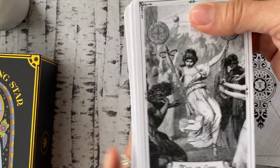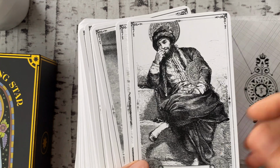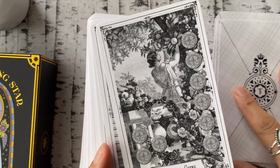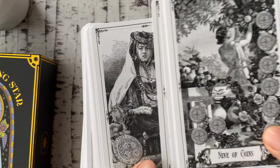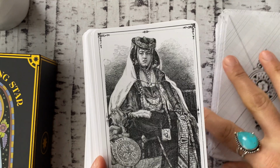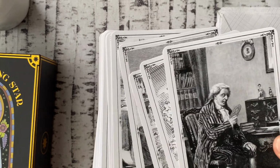Okay, so here's the minor. So you can see that the pentacles have been superimposed on the image. Here we have the giving of the coins. Love this. Just awesome. We have our knight. And one of them, the page is on horseback too. I'll have to pull that out, which was interesting. Here's our queen and our king. Love it. Let me show you the ace of swords here.